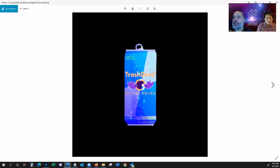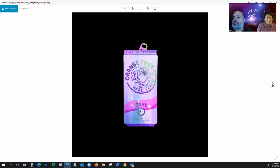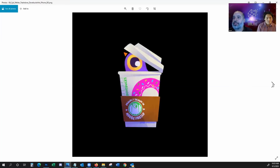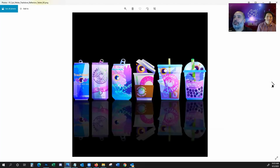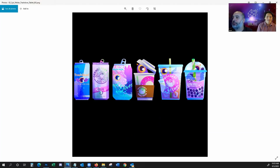So with Adobe, we've got some phone backgrounds drawn by Sid Weiler. Check it out. I love the bubble tea one. That's great. Yeah, boba doves. That's so cute. And not only are there phone backgrounds, but there's also some horizontal ones that you can add onto your tablet, of all the individual ones as a collection of drinks.